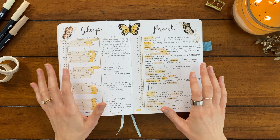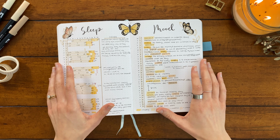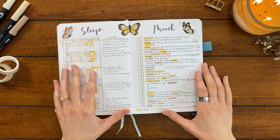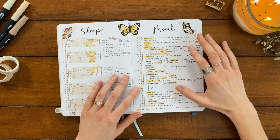But I started to realize those were lacking in context and complexity for me, and I wanted a better system that was actually helping me make insights with my mood. And this is the best tracker format I stumbled upon so far.